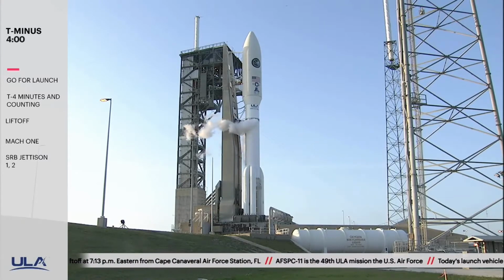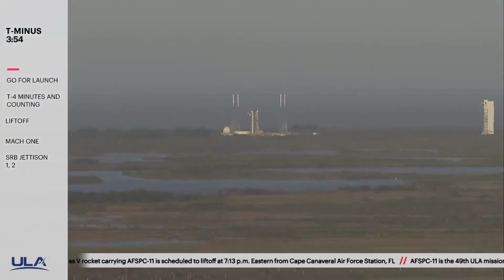This is Atlas Mission Control at T-minus 4 minutes and holding. We anticipate releasing the hold in just a few moments. On my mark, the time will be T-minus 4 minutes and counting. 3, 2, 1, mark. 3 minutes 55. Ground pyros enabled. The countdown clock has resumed and we are go for launch at 7:13 p.m. Eastern.